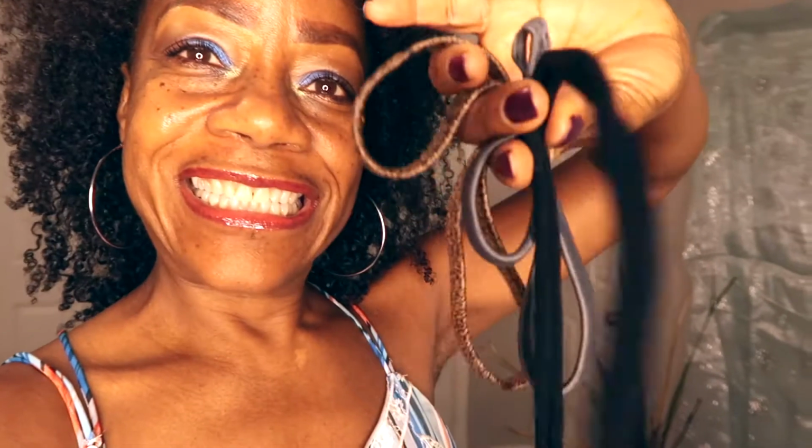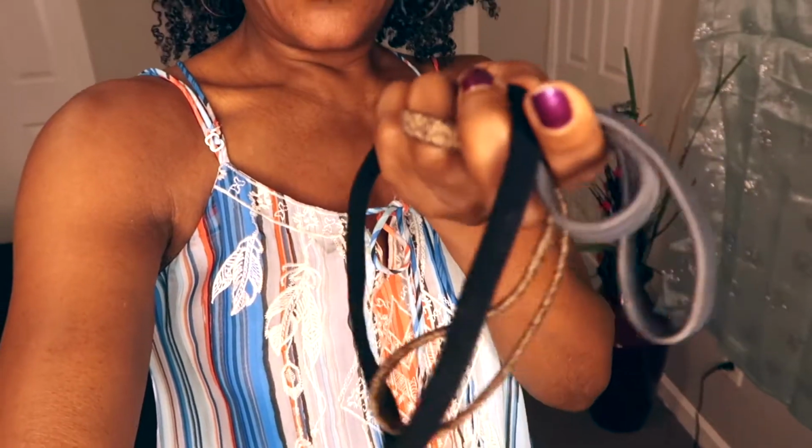I just thought I'd show you how it looks. And it's stretched. Oh, wait a minute. It was stretched with these bands. You can see these bands that you can get from Walmart. That's what I used. I really need to get cloth because these bands have a substance on them that can get in your hair, especially if your hair is slightly damp.